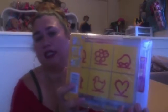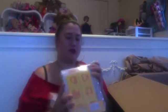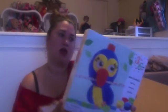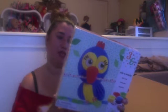Like the matching game. Memory. I guess that's what it would be. Has other books in here, but I don't want to open the packet right now because I still have to sort through all these other things. Okay. This is light clay. I guess like Play-Doh. And it's going to help, obviously, with your motor skills as well, imagination, building.